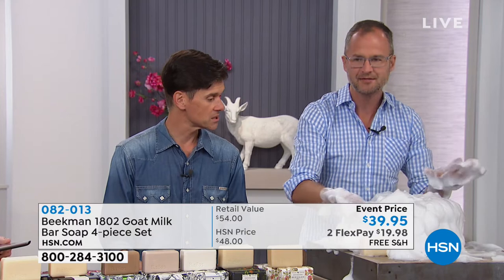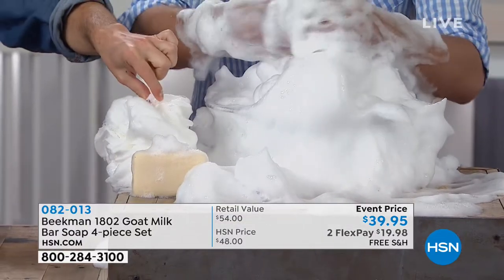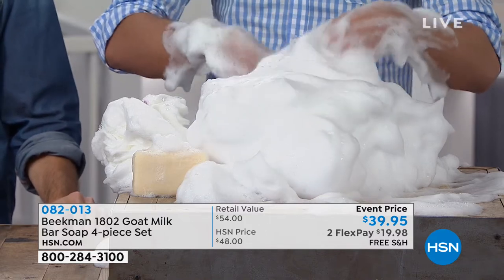I just want people to know, I don't even have the soap in the bowl anymore. The loofah's not even in the bowl. It's right here. I don't even have the loofah in, because it would just keep creating this creamy lather until it overflowed the entire studio. Look at this. That's the Beekman 1802 difference. It's so good for your skin.